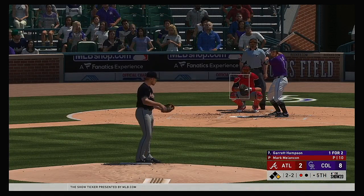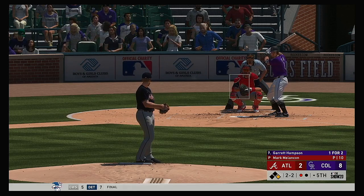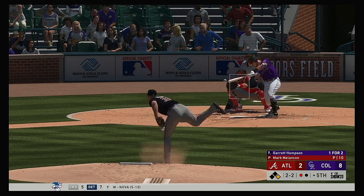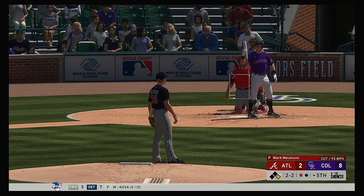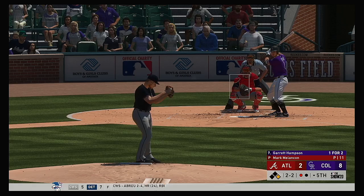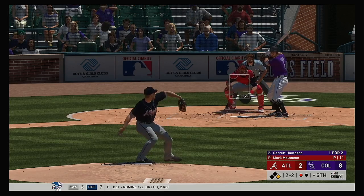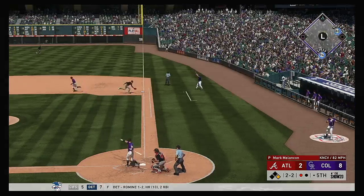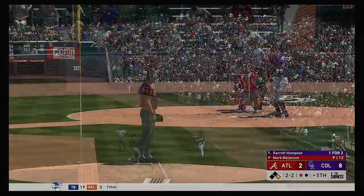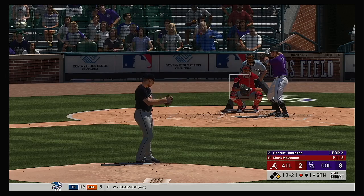Runner at first here, one man out. And he fouls this one off. Now another 2-2. Hit down the line at first. But this is going to be a foul ball as that keeps things at 2-2.